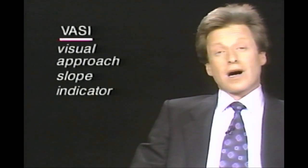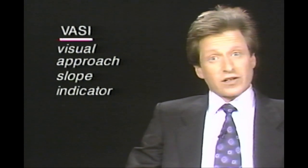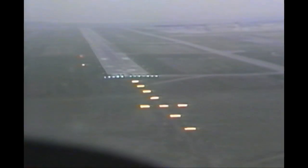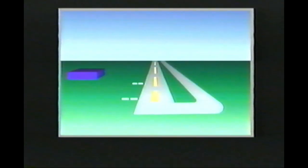Next, we'll talk about the visual approach slope indicator. There are 4 types of light boxes installed at the approach end of some runways. They tell you if you're above, on, or below the recommended glide path to the runway, and are very helpful at night. The most common is 2-bar VASI. VASI stands for the Visual Approach Slope Indicator, which is exactly what it does.